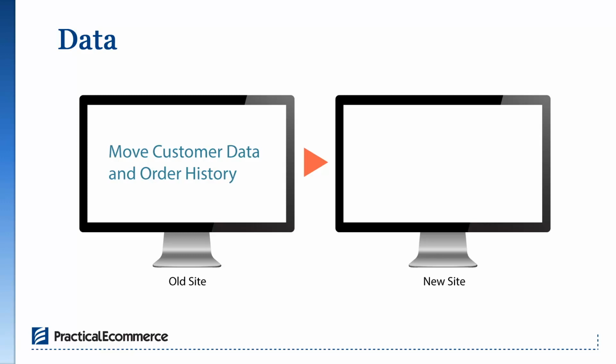Or you may decide to only bring over 1 year of order history instead of your entire order history. There certainly is a cost to bringing over a year of order history as well. But just remember that moving data has a cost, and that can be one of the levers you can pull if you're looking at how you can migrate your site less expensively.